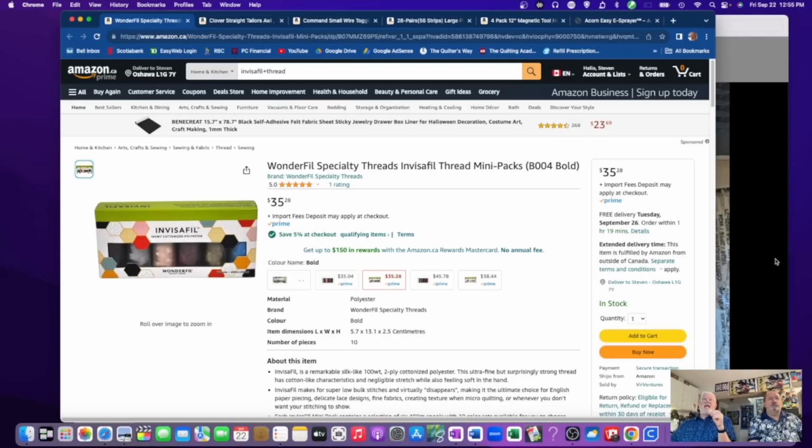It is a 2-ply polyester that has cotton characteristics to it, but it's like an 80 weight. It's 100 weight, that particular one. You can get it as 100 weight, but what I buy is about an 80 weight. So it comes in different weights. Anyways, the higher the number on thread, you'll remember, the thinner the thread. I use this to bind my quilts.